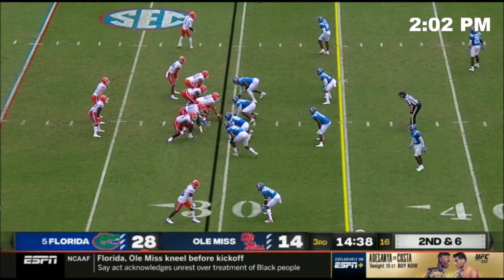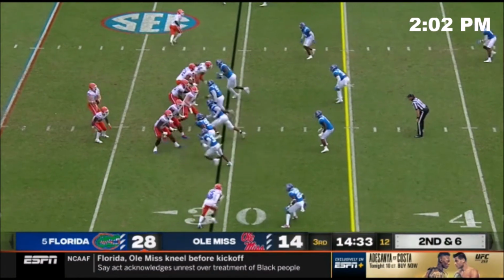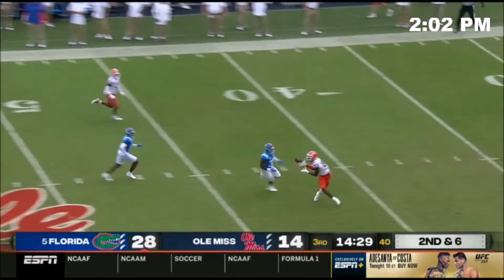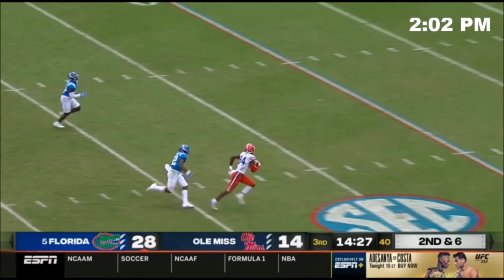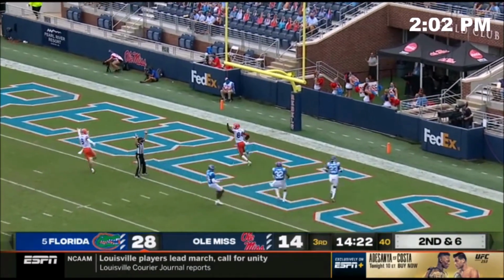2nd and 6. See Tony look over to the sideline as well as Trask made the call. A little bit of safety pressure as they bring Jones off the edge. Pierce picks it up. Trask downfield, and with that, here is Pitts. Run, young man, run. Touchdown, Gators.